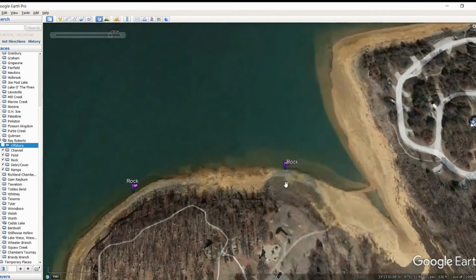So I'm going to zoom in. I guess this is the best image I'm going to get. Got a little bit of rock in there and a little bit of rock right in that spot as well. I like these little isolated areas, right?